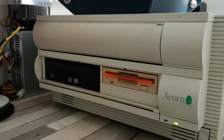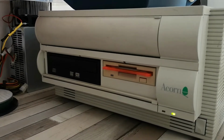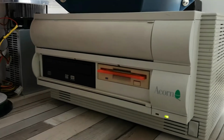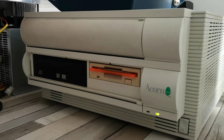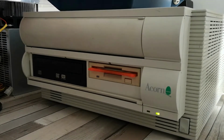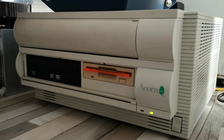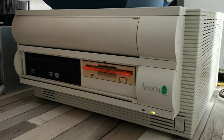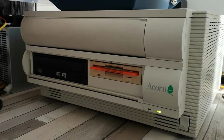So I've tried numerous things, including a set of 5.24 ROMs, which I couldn't really get 100% working. There's probably a few more things that I need to do. Also tried a set of 4.03 ROMs, which just didn't seem to work in the machine at all. I don't know if I need a StrongARM processor or not. So I've gone back to my 3.7 ROMs, and I've soft-loaded 4.02.